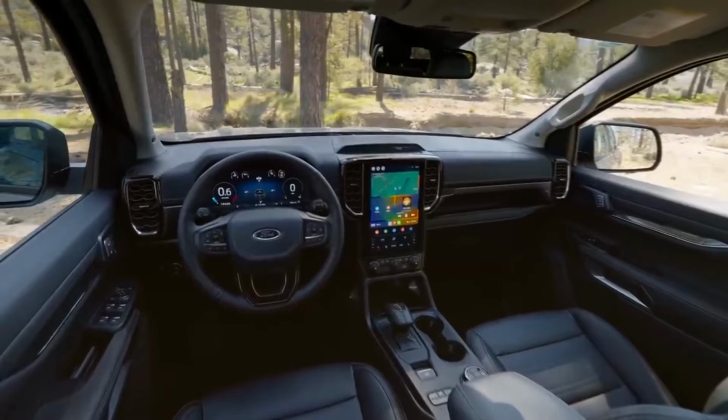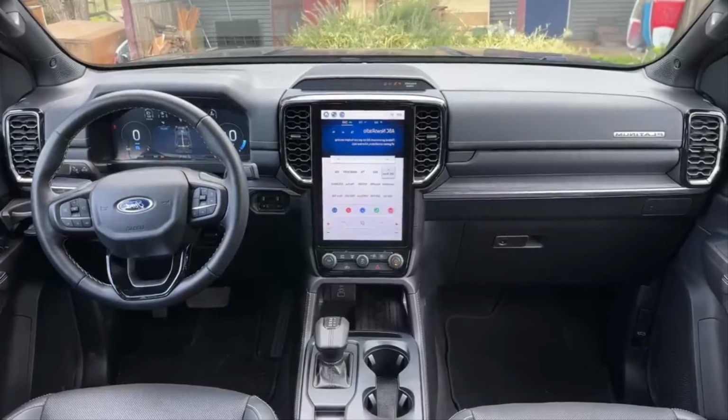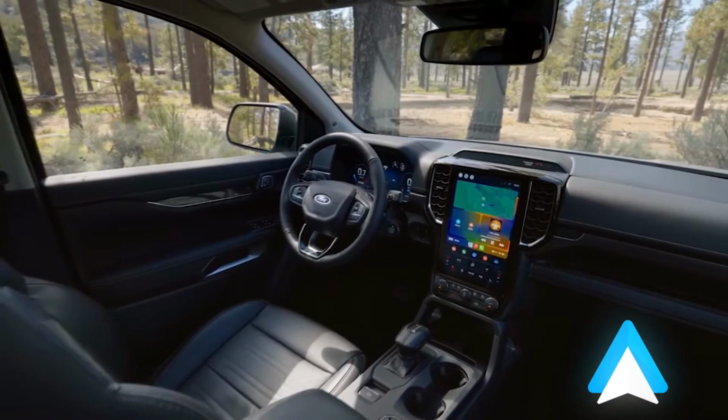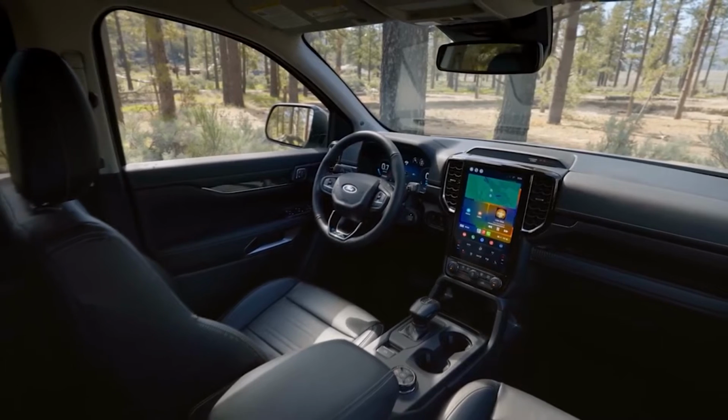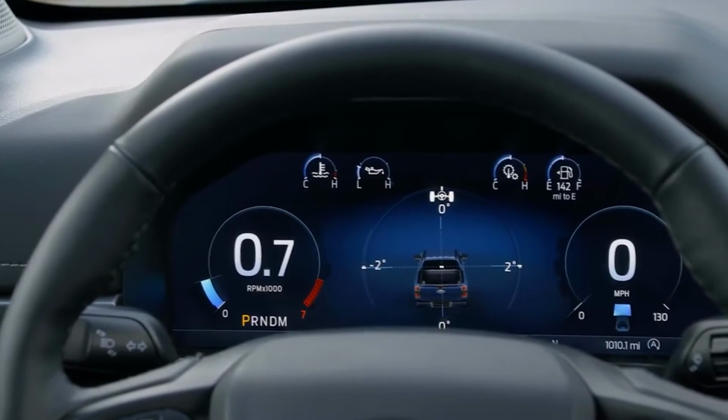Technology and safety. A 360-degree exterior camera is available for the higher-end trims. Over-the-air updates keep the system fresh with the latest software, reducing the number of dealership visits. You'll also get Android Auto and Apple CarPlay and Ford's innovative zone lighting system that allows you to light up the truck's exterior individually when parked.